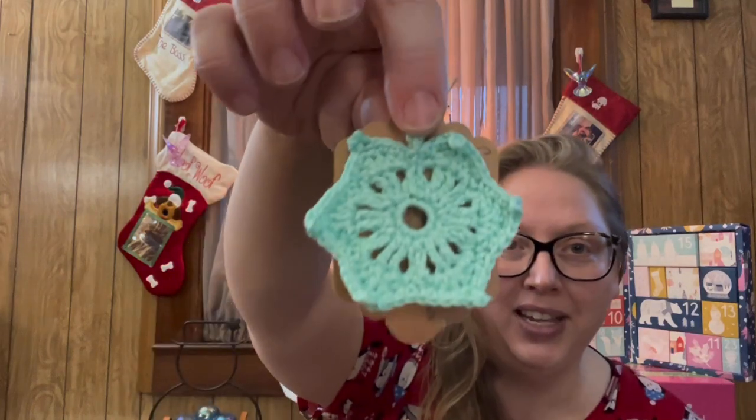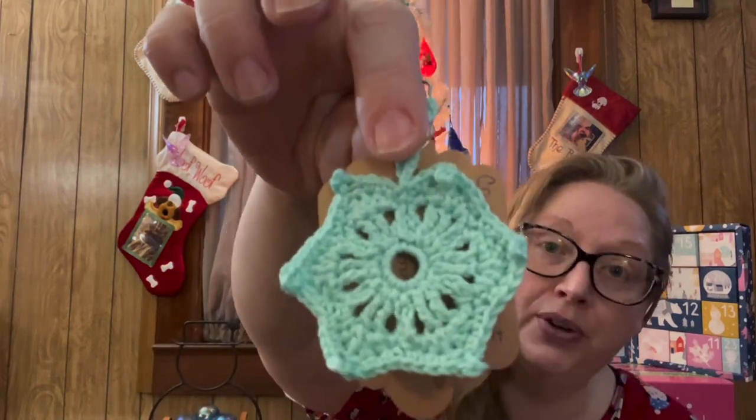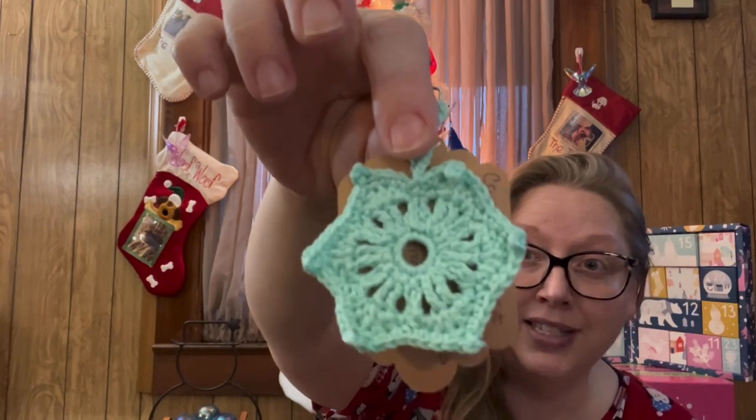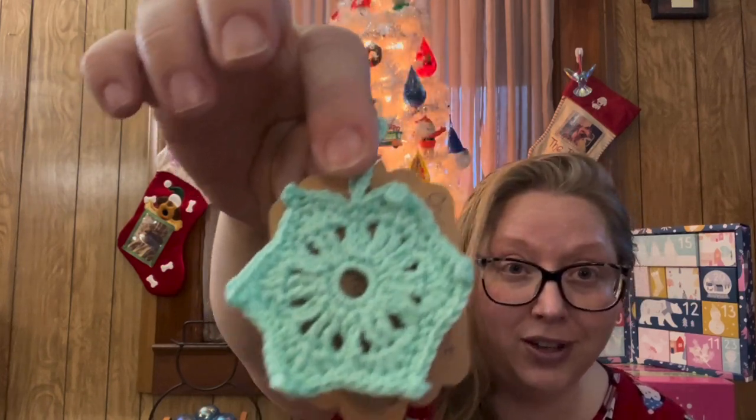Right on top is the snowflake for the day. And I'm going to hold it up right here. Ooh, so this one is a 2mm hook is what I use. It's in Scheepjes Catona cotton called Crystal Line. Look how cute, so it's a little bit bigger of a thread.